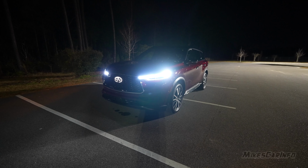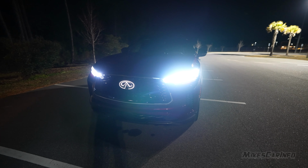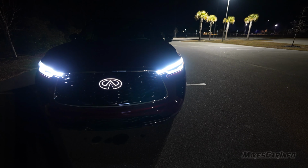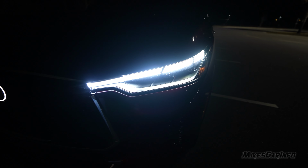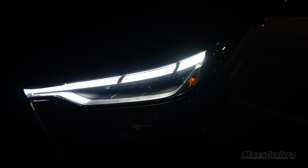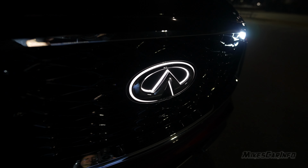Now I have the parking lights on, and basically the parking lights still have these very bright white LED lights here in the front. Basically they are like daytime running lights. So let me just turn down the brightness on the camera, because these are so bright here in the front. So you can see it's a full white LED strip all the way across the top here. And also, there's an Infiniti badge here in the front that's illuminated, which looks really nice.